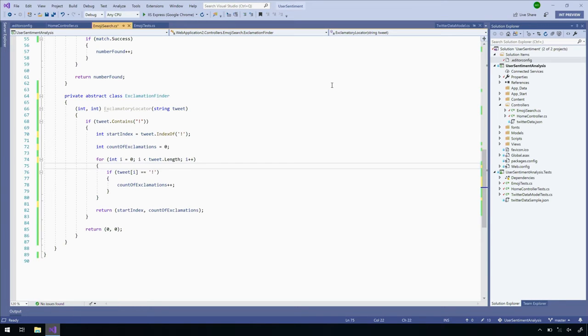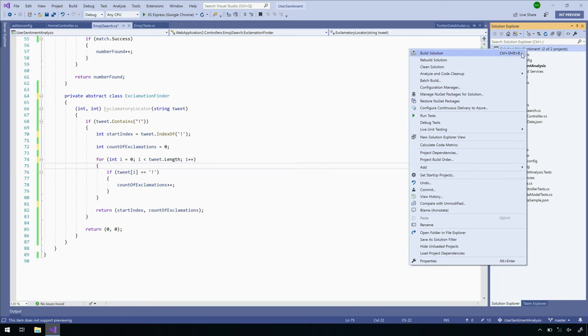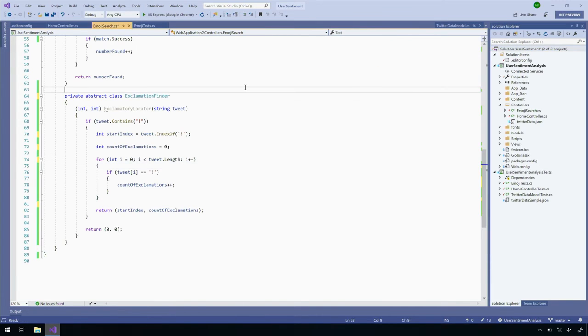Is there any way to apply that all to my whole solution? Yes, there is. So if you simply just right-click on the solution name, you can select Analyze and Code Cleanup, and you can just hit Run Code Cleanup. And you can select which profile you want to. So that's new. Brand new.